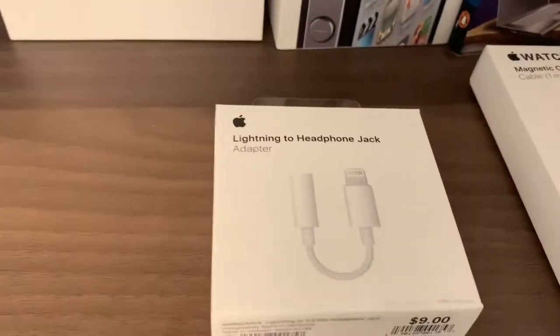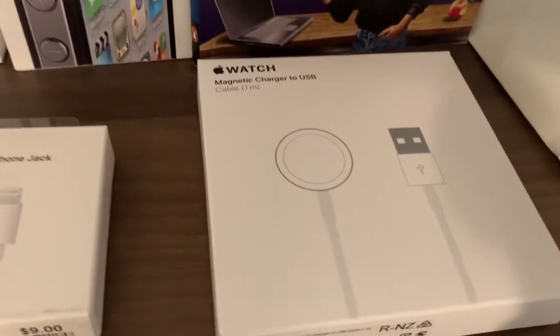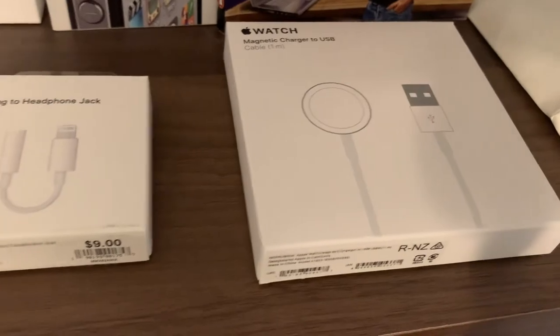And then here we have a Lightning to Headphone Jack box, right next to an extra Apple Watch charger box. These I just added up here. And then we have an Apple bag from Cupertino.